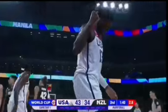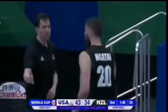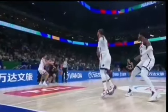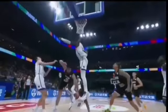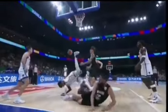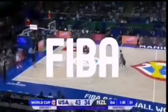Just the defensive mindset there. Brunson coming over to take a charge. Yeah, Jackson coming over as well to block the shot. Both of them in the paint. Brunson giving up his body. Jackson saying, listen, I'm going to clean this up for you. See, left wrist of Jackson kind of tried to stop his fall.